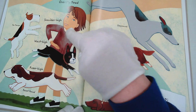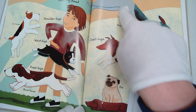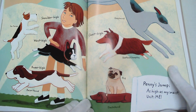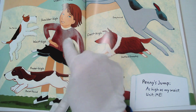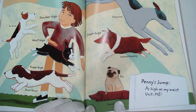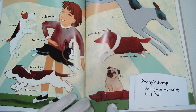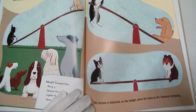Fox Terrier can jump as high as my shoulders. The Greyhound jumped over my head. Oh my gracious, that's a big jump. The Shetland Sheepdog can jump up to my chest. And then the pug, these two, they really don't jump. And I measured with me.